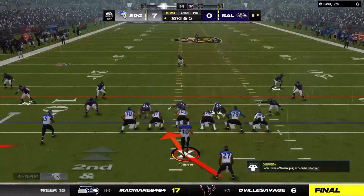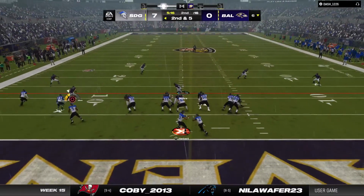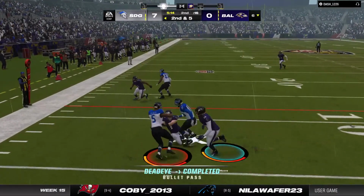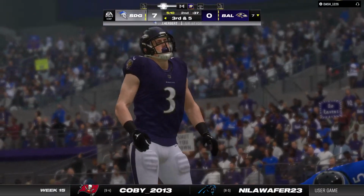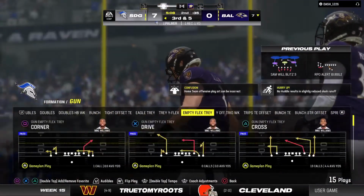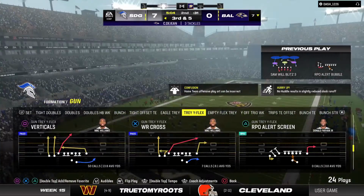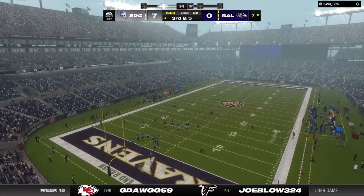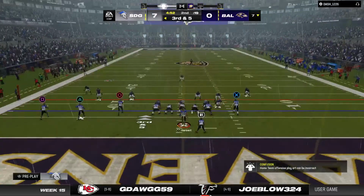Now 2nd and 5. That's out wide for Palmer. They follow up the gain of 5 by only getting 1 there on 2nd down. The goal of a wide receiver screen is get enough blockers in front to create a wall and let him pick his spot to run the football. How about the defense there, swarming to it and not allowing that to happen? Did not let him get downfield.